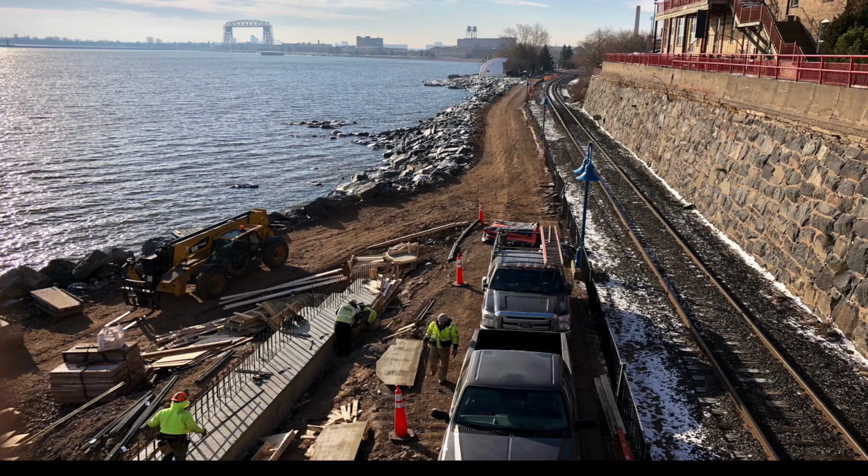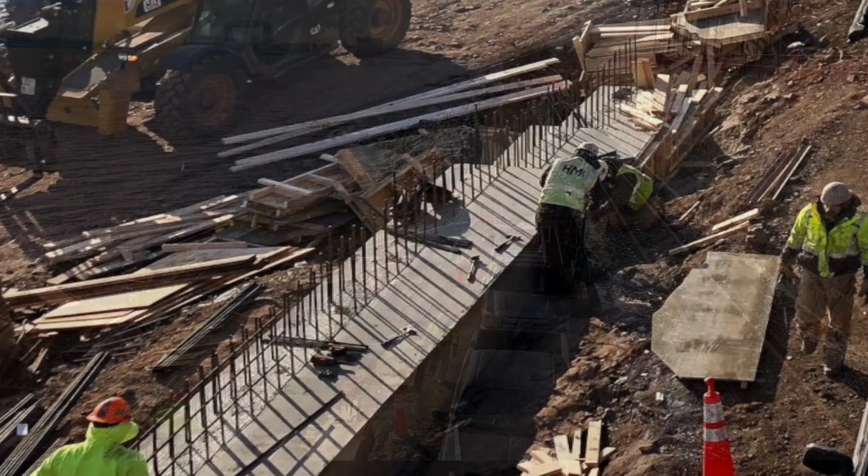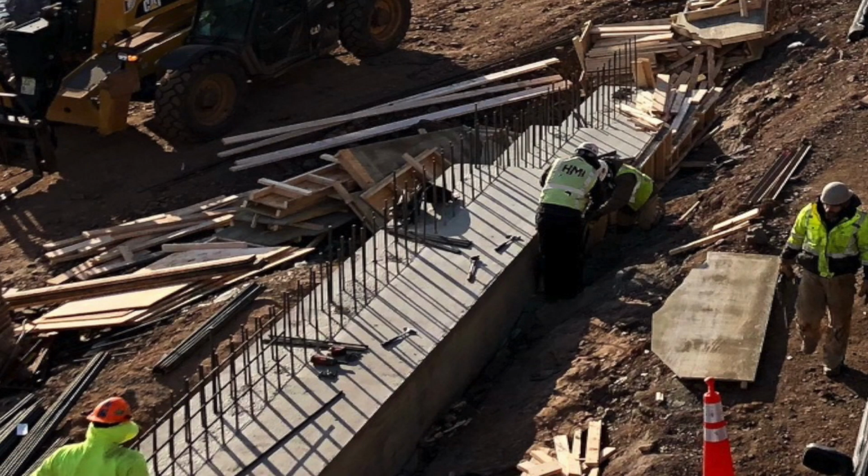So we're looking at the southwest end of this phase 1 project. The footing is poured all the way to the end of the project, and they're building the rebar cage and about to set up the forms to do the final pour of concrete reinforcing wall. And that will be poured later this week, Thursday or Friday.